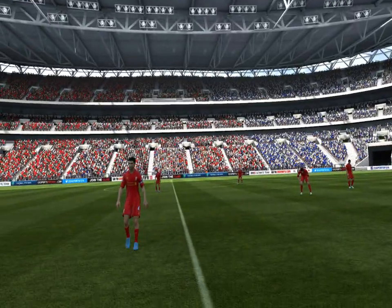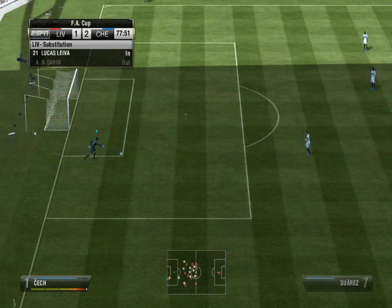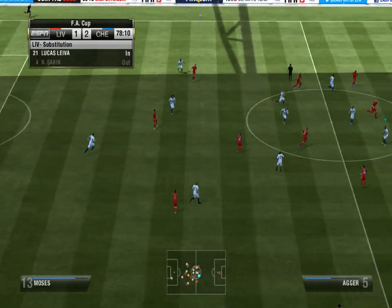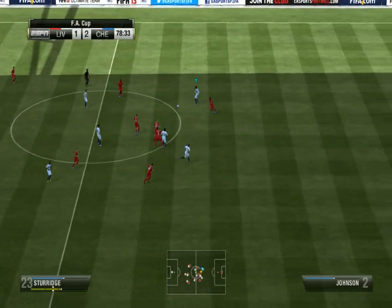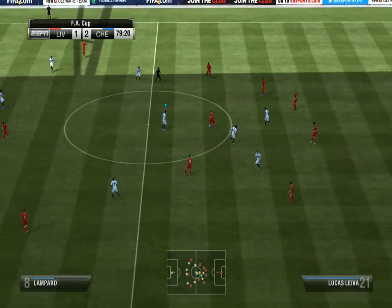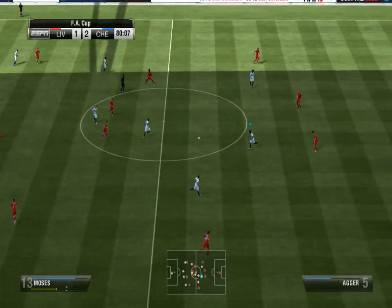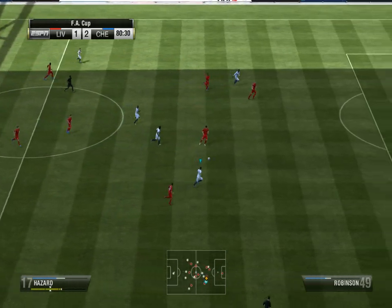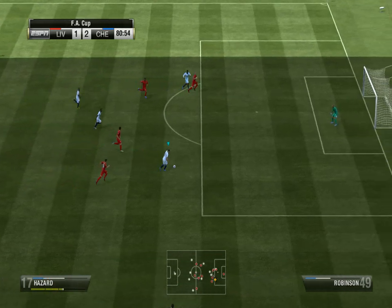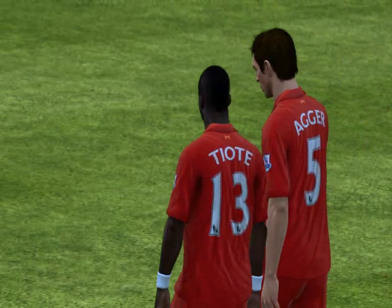Well, time is ticking away, it's time for a change, and here it comes. Victor Moses. Lucas. So many chances here, and even though there are only minutes to go, well, he has a go. Oh, terrific reactions from the goalkeeper, just got there. Well, that's all they can do at the moment, concede the corners.